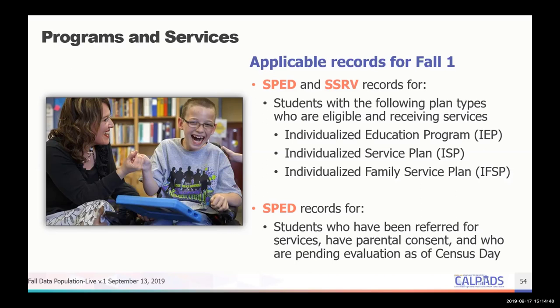What this means to you, the data coordinator, is your special education system coordinator might ask you for an SSID for a student that has not been placed in any school, right? I need you to enroll the student, but I have no place for you to enroll them. So in that scenario, what is one solution for enrollment?